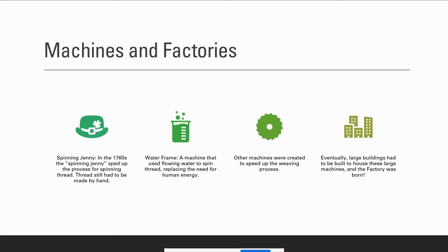And then eventually we're going to start to see factories pop up. And really, a factory is a place for these huge machines and the workers to live. Prior to this, people were making their own clothes in their houses, or they were making all of their own products really at home. What a factory does is take these machines and the people that work with these machines, and put them in one room, one big room usually, to create these products for people.